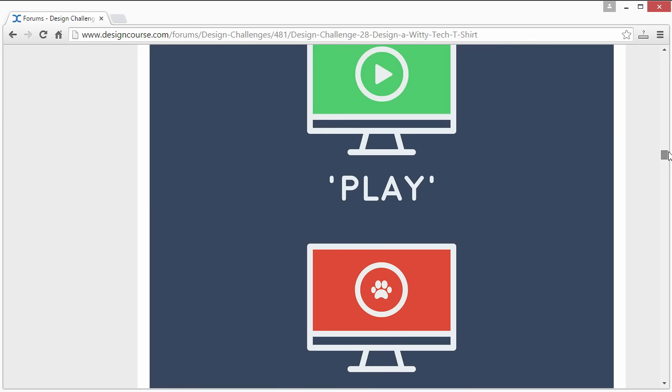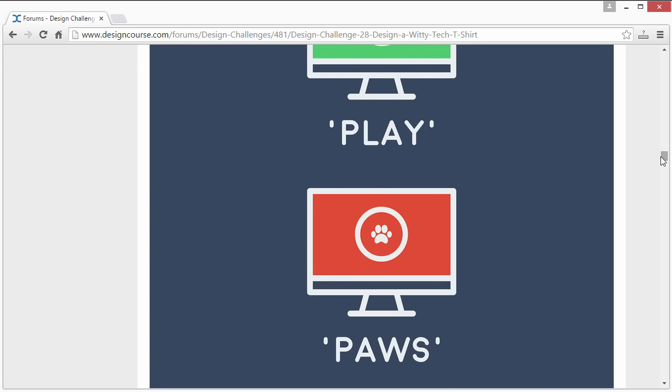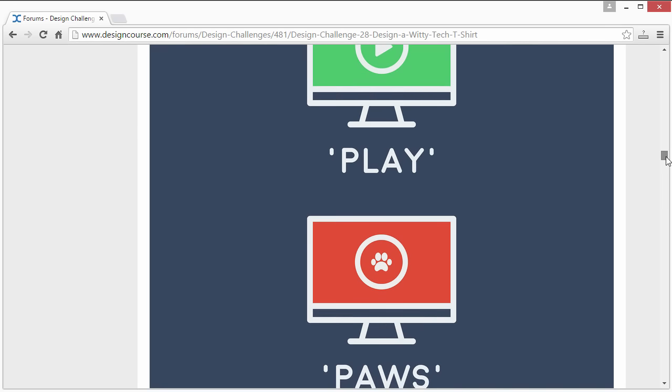All right, so this is just a very simple play off of the phonics of words. Pause or paws sounds the same. So perhaps for a dog lover or something, this would be a pretty effective concept.